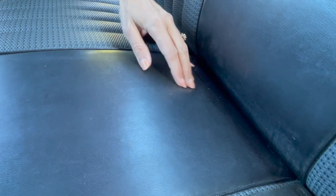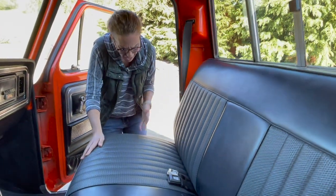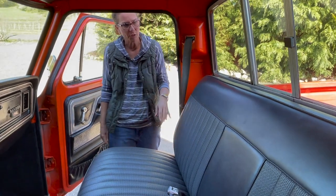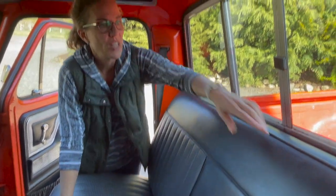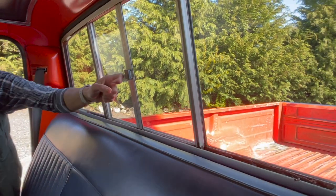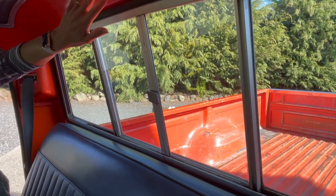I think it's paint right here. I tried to get it off, but it didn't want to come off, so I just left it alone. So it does have a little bit of spots, but awesome shape for the seat. Super comfortable. There's no rips or anything like that in it. The back window, you should notice the felts are kind of gone. In here, it does have the sliding window, which is an awesome feature. You can see that the cab light works.